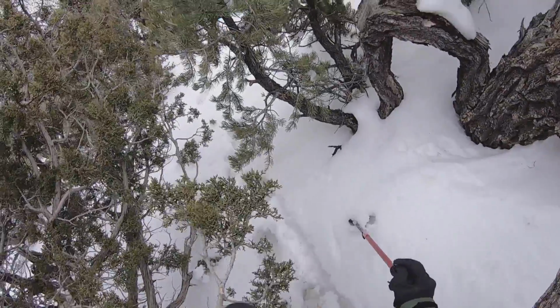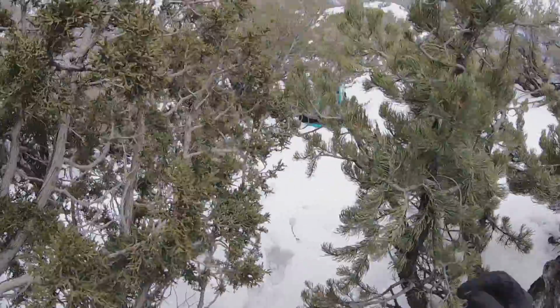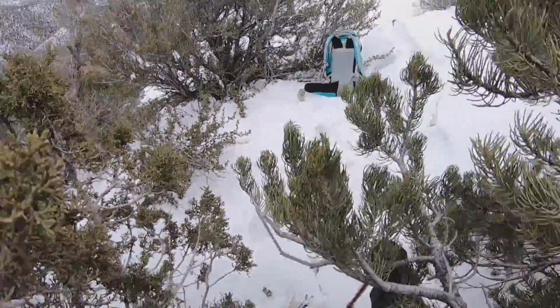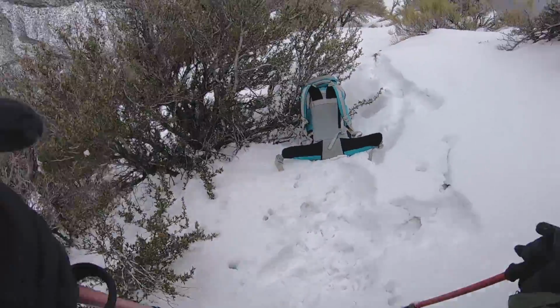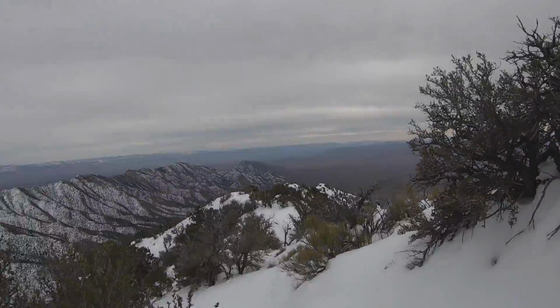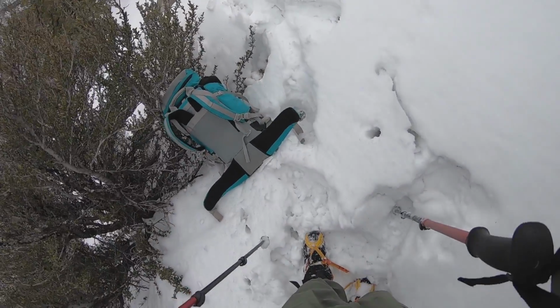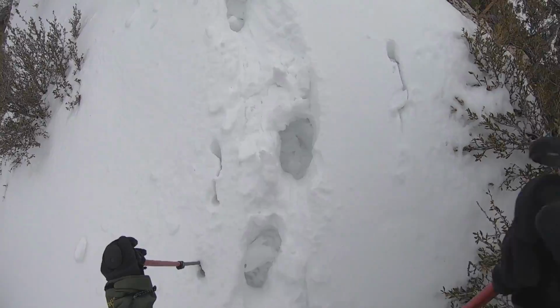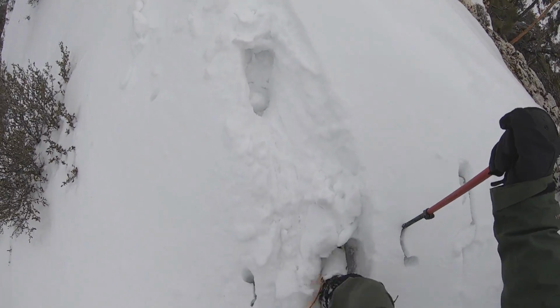Good news. My pack is still there, and at this point I would really much just like to leave it there. I've had enough of it. Alright, I'm gonna have something to drink and then get past the shady section. Just following my footsteps back.